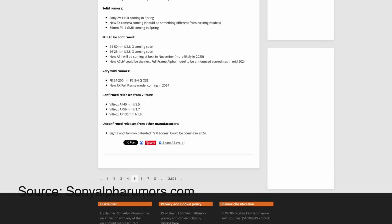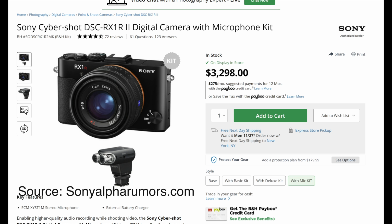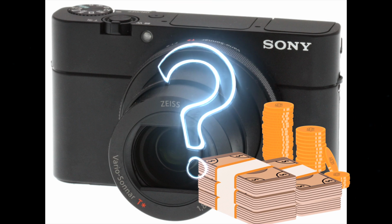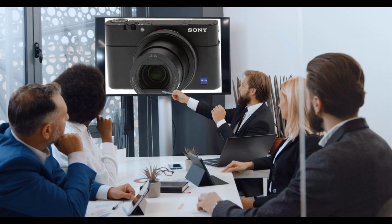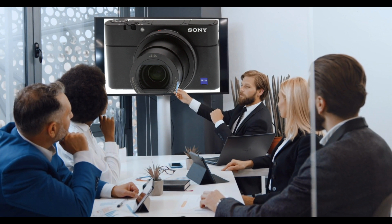Recently we saw a wild rumor that there might be a new RX full frame model in 2024, but that's an over $3,000 camera with a fixed lens. So is this all about money? Why do we really have this delay? Sony may have decided at their board meetings that it just doesn't pay to continue with this line. They're going to focus on their more expensive cameras.